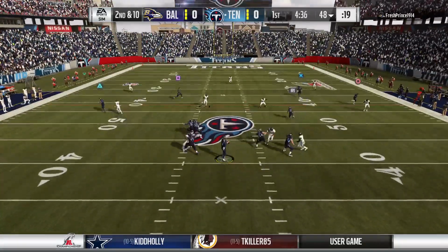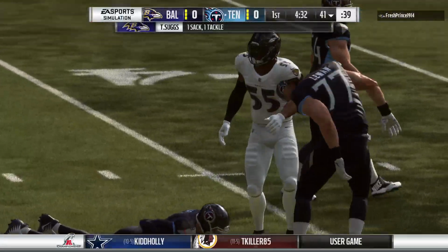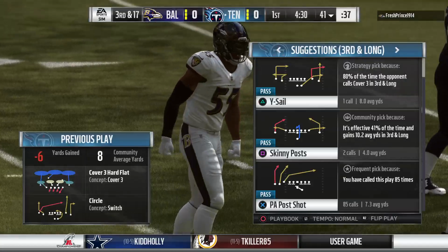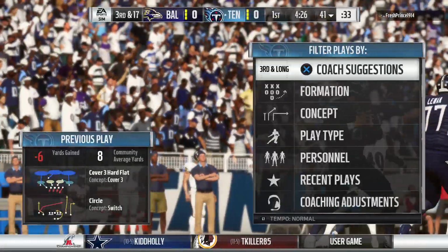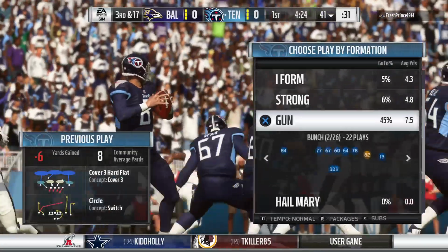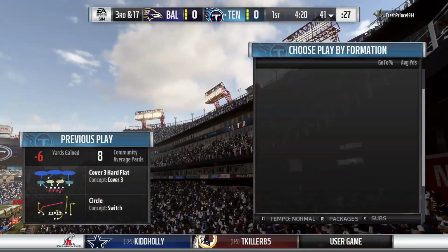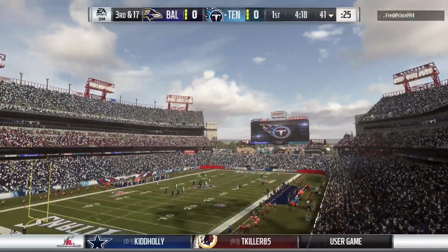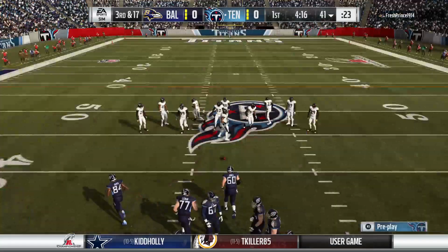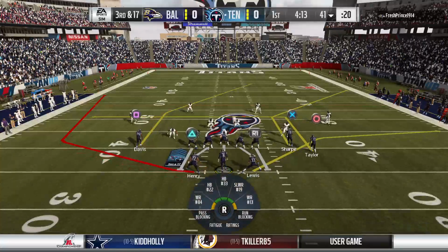2nd down, Mariota. And he's going to go down. They sack him back at the 42. Terrell Suggs in there to sack him for a loss of 6. Mariota will need a big play after the sack as the Titans come up 3rd and long.